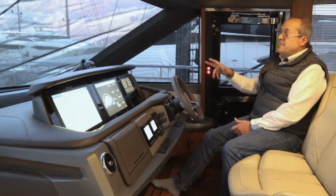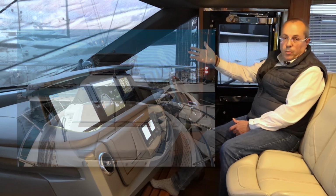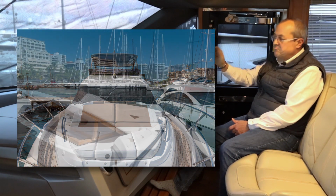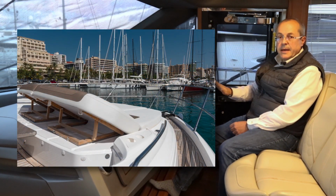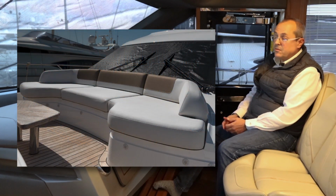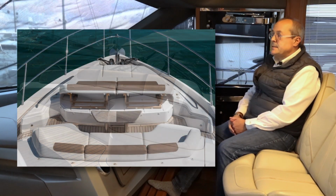Another great feature of this boat is the foredeck. We've got what I would call a Portuguese bridge, which means we've got our long settee in front of the screens facing forward. Fantastic place to be on a meandering day when the water's a little nice and flat for us. And then in front of that we've got our sunbeds with the lift-up head base.